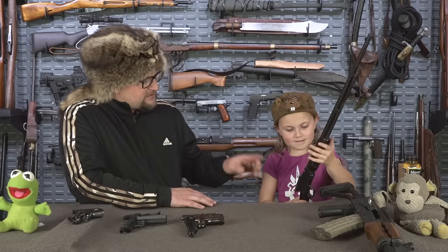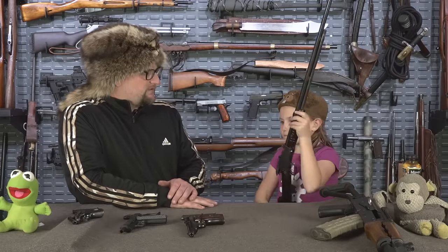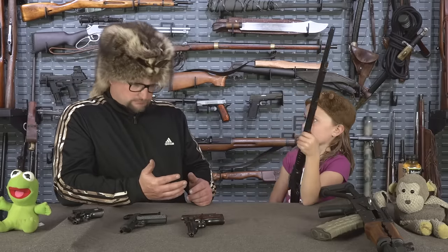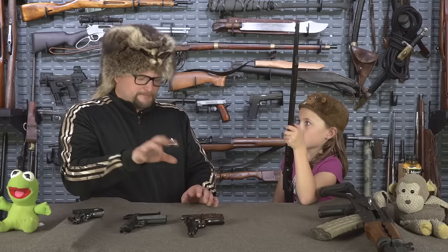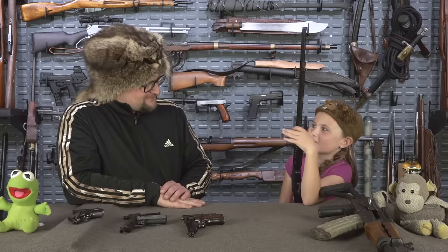Now, the cool thing about this gun, Autumn, is that back in the old days, they used to use these at carnivals. So when they would set up the shooting games at the carnivals, that's why they call it a gallery gun, because they'd have literally the shooting galleries, okay? Wait, they didn't have those full auto airsofts? No. This was back when carnivals actually used real guns.